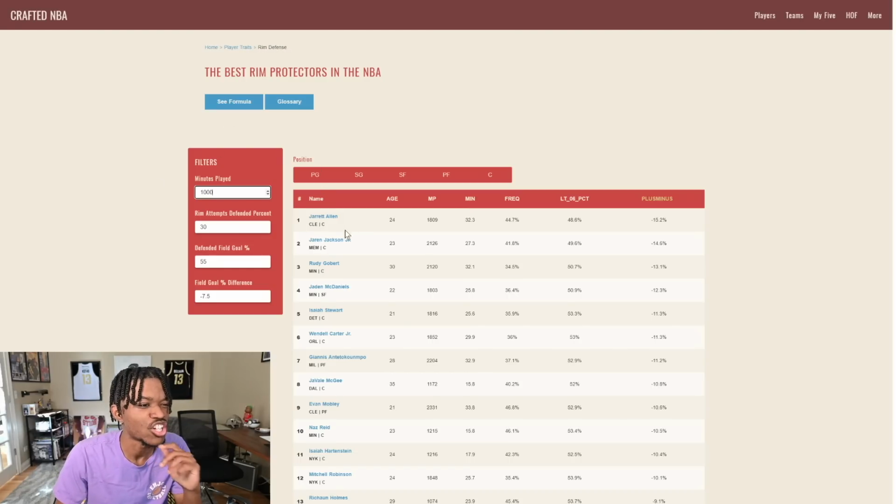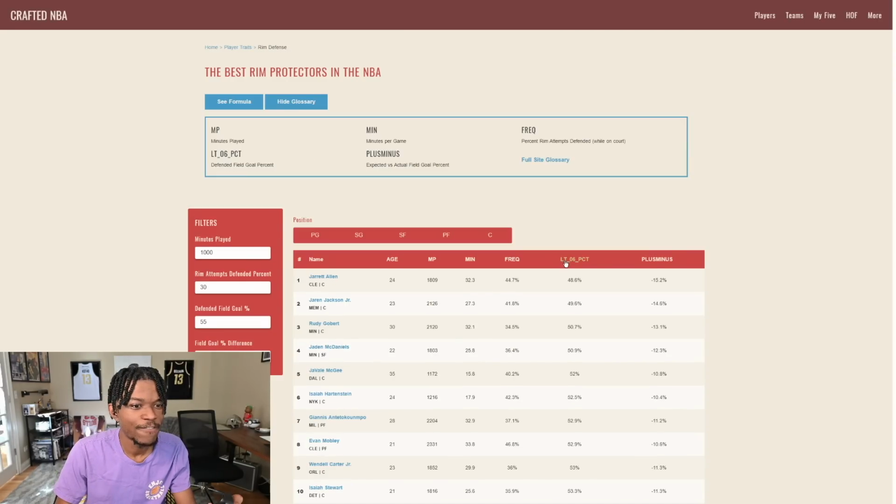Give me 1,000 minutes. It is Jaren Allen, Jaren Jackson Jr., and Rudy Gobert. Makes a lot of sense. All three of those guys were at least in the conversation for All-Defensive Team. I don't think Jaren Allen made it, but Jaren Jackson and Rudy Gobert did. Defended field goal percentage, Jaren Allen has that. And frequency, Evan Mobley is the highest in that.